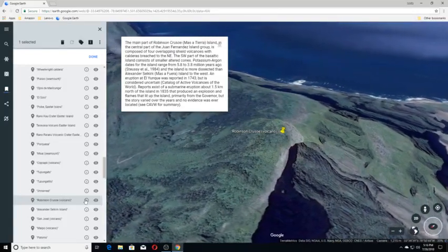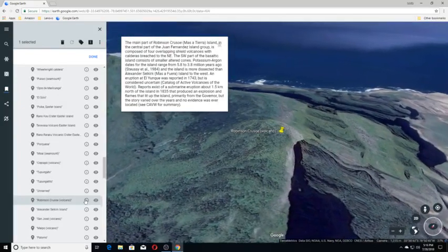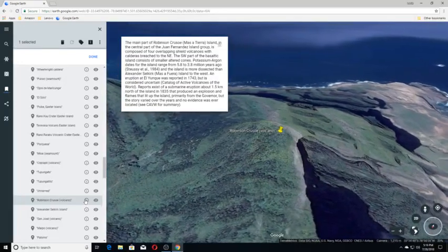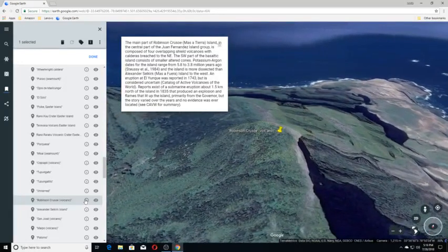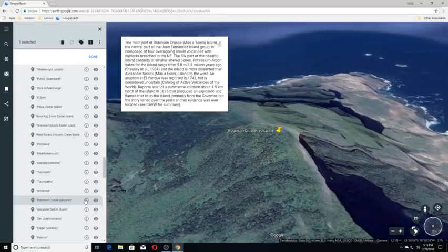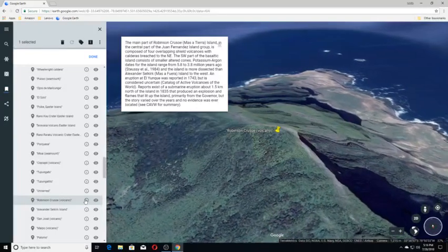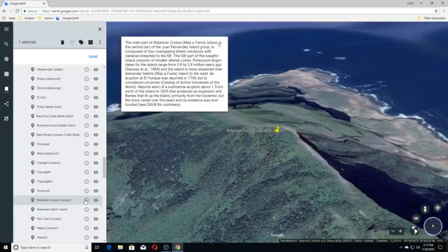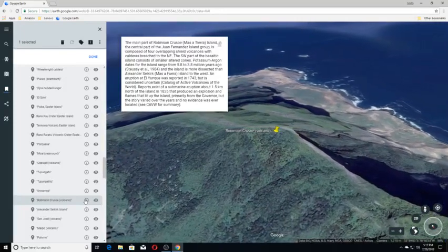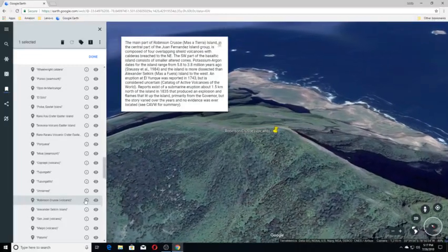than Alexander Selkirk Island to the west. An eruption was reported in 1743, but is considered uncertain. Reports exist of a submarine eruption about 1.5 kilometers north of the island in 1835 that produced an explosion and flames that lit up the island, primarily from the governor, but the story varied over the years and no evidence was ever located.